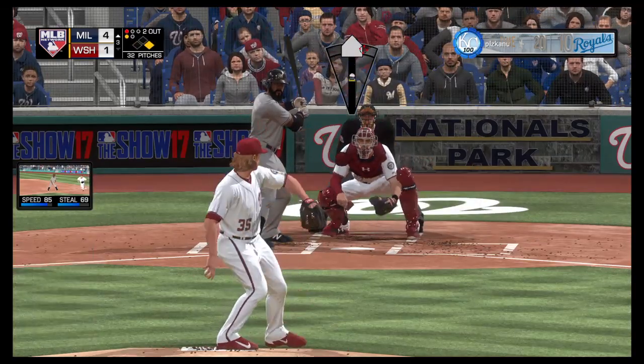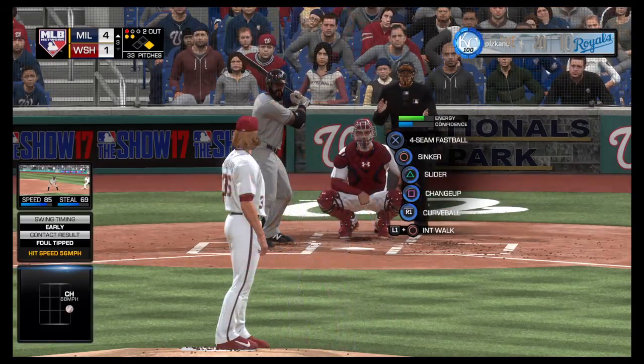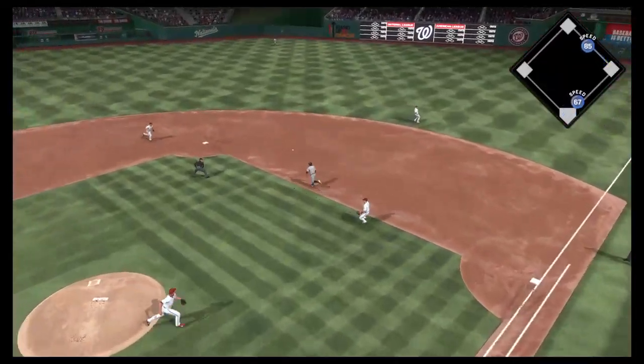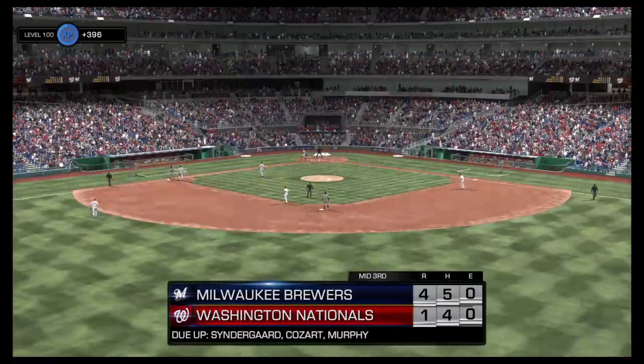There's that tight slider right there, just missed getting under the hands. That's a good pitch. I like that pitch. But if you don't get it where you want it, it could be a dangerous pitch to throw. This is on the ground over to first. Throw to second for the force out, and the side is retired.